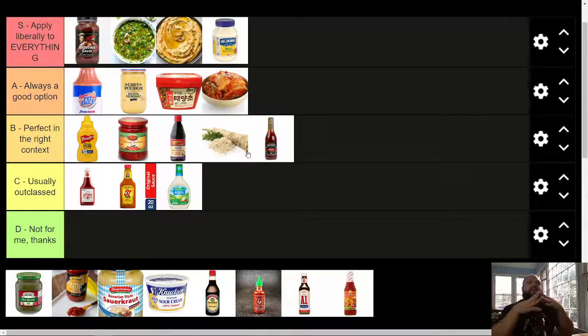But when I think about ranch dressing, like when do I get ranch dressing? I get it when I eat wings, right? But I prefer blue cheese. I'm one of the weirdos that likes blue cheese. So for me, ranch is usually not my go-to. I usually go for something else.